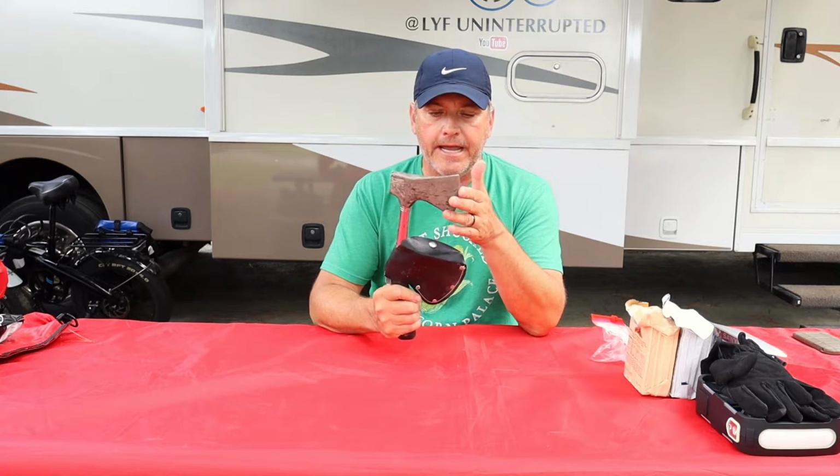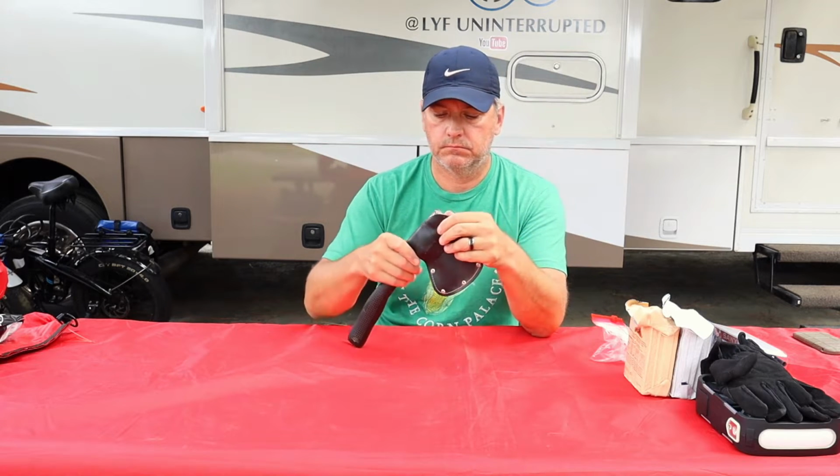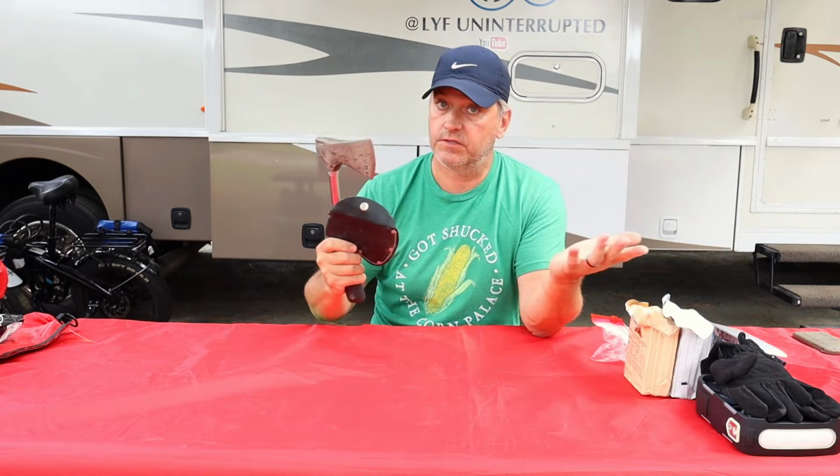You never know if you're out in the wilderness and you need to shelter in place or something. You need a hatchet to cut some wood or hammer something with. So this is in our kit. Or maybe even self-defense. Who knows?